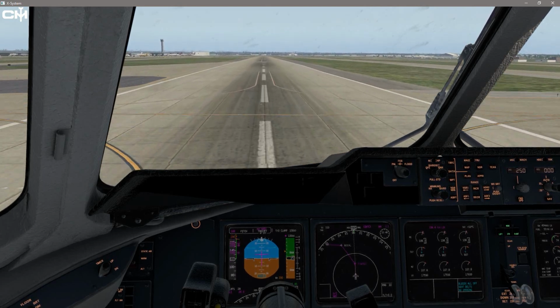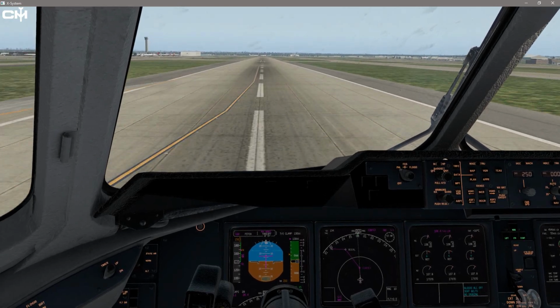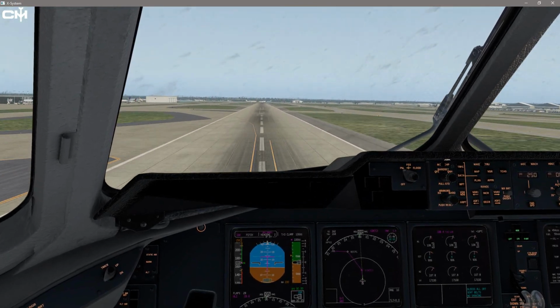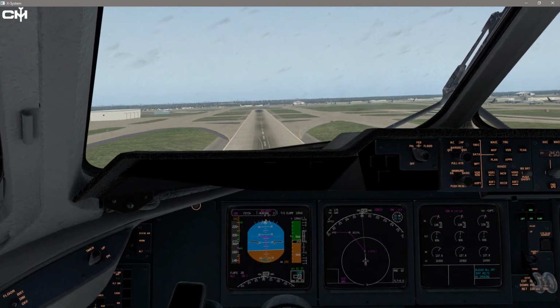This beast is heavy. Coming up on V1. Hands off the throttles. And there's rotate. Oh yeah, she's nice. Nice and pretty. Come on up, baby. Positive rate of climb. Gear coming up.